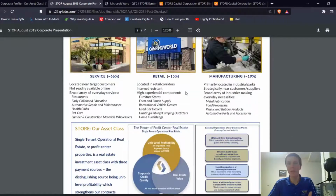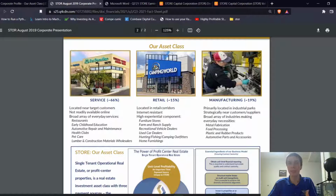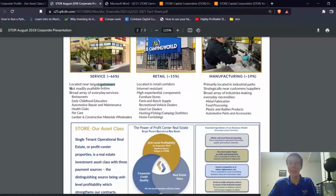And then down here, they talk about the actual asset class or types of real estate they invest in. About 66% of their investments are in service locations, which means that a lot of these services are not readily available online. So the e-commerce takeover of retail really cannot hurt that as much. They have restaurants, early childhood education services, automotive repair, health clubs, pet care, lumber and construction materials wholesalers. Those businesses are pretty stable, people are always going to be using those.